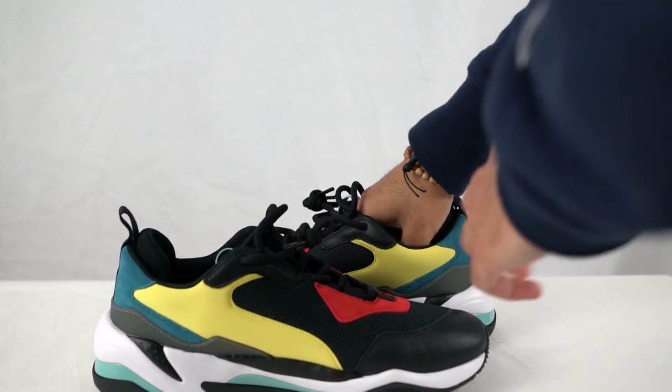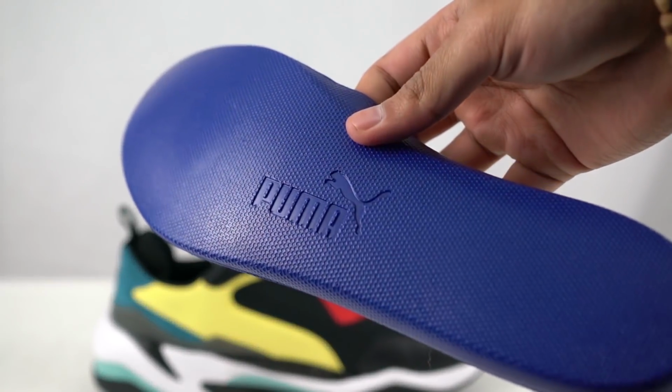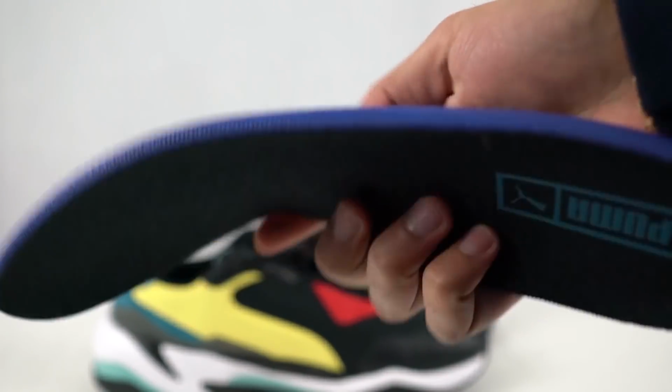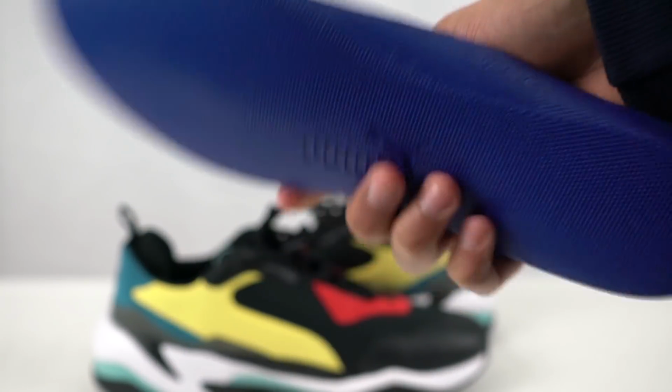Oh right, and the insole. The insole is removable, seems like a standard insole. It is purple underneath with this crosshatch design running across it. It's not glued down, so I'm pretty sure the crosshatch design is just to give it a little bit more grip so it doesn't slide around on the bottom of the shoe.